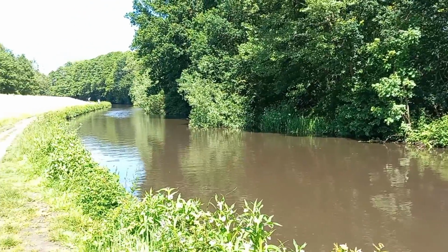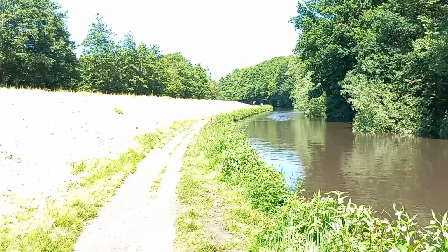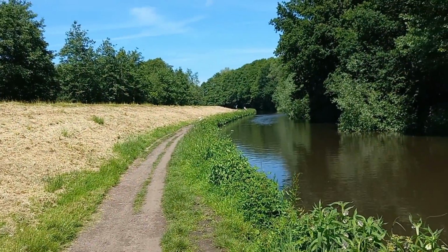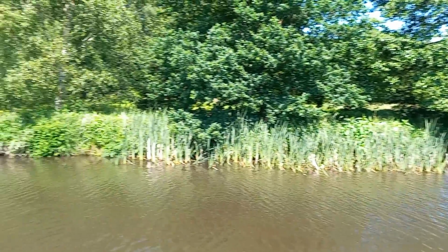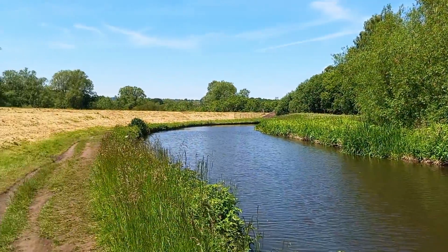So I'm starting to leave Kidderminster behind. I've walked up the canal a bit and it's starting to get more rural already. Now, I looked at doing some walks on the canals in the West Midlands last year and I was surprised to find just how many there were. There's a very intense network of so many waterways that link up and you can do so many walks along them. I did end up doing one along the Birmingham and Worcester Canal.